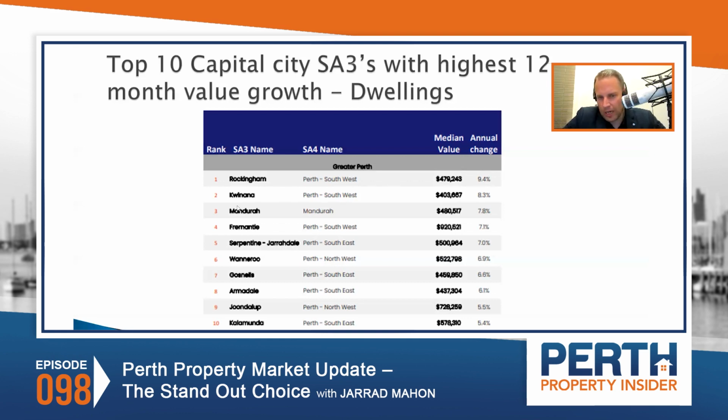Followed secondly by Kwinana, which is another affordable area south nearby to Rockingham. Median house price has now hit 403,000, and they've had an 8.3% increase. Then Mandurah with 7.8. And then we've got Fremantle, which is a higher median house price at 920,000. That was really playing a bit of catch up. So that's had 7.1%. And when we go down the full top 10, number 10 here is Kalamunda, which is in the hills, at a 5.4% increase.